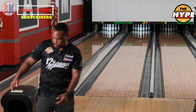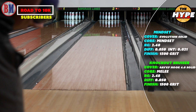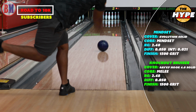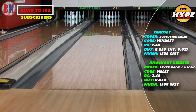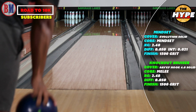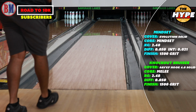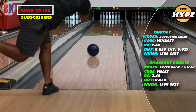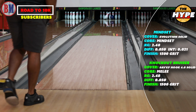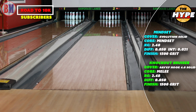it definitely is the big ball across the brands essentially, and more than the Hammer Envy even. But when we look at the Knockout Bruiser, it's easily a foot longer. The Bruiser just gets down the lane so much easier, and you can really tell the difference in the cover stocks. Because you look at the RG and differential, they're actually almost identical. There's just intermediate differential in the Mindset because it's asymmetric.